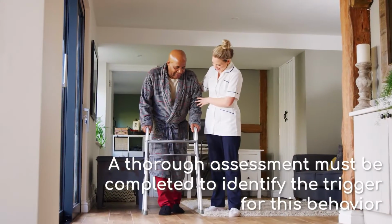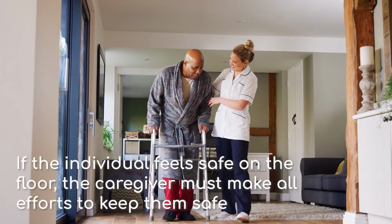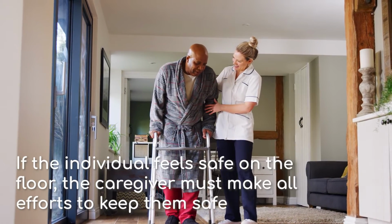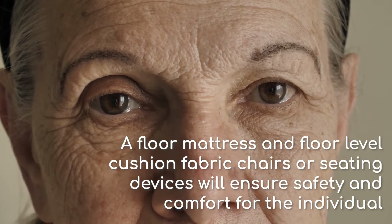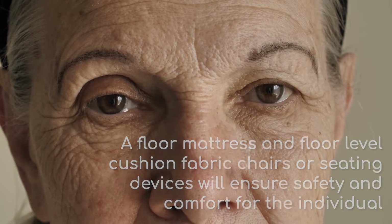A thorough assessment must be completed to identify the trigger for this behavior. If the individual feels safe on the floor, the caregiver must make all efforts to keep them safe. A floor mattress and floor-level cushioned fabric chairs or seating devices will ensure safety and comfort for the individual.